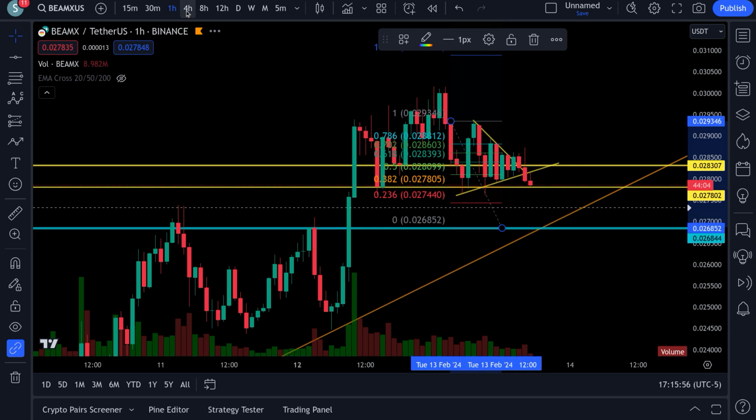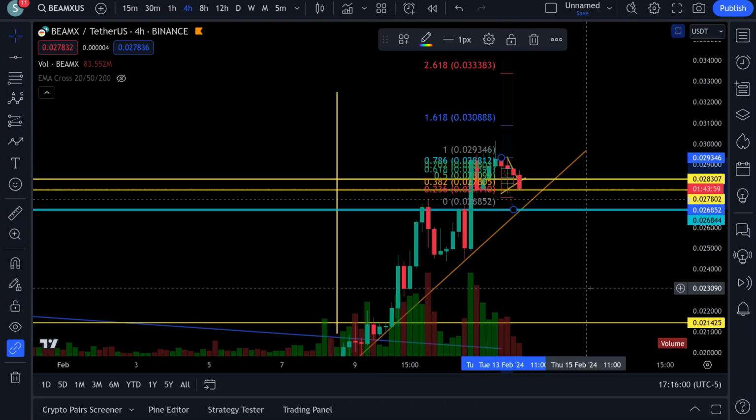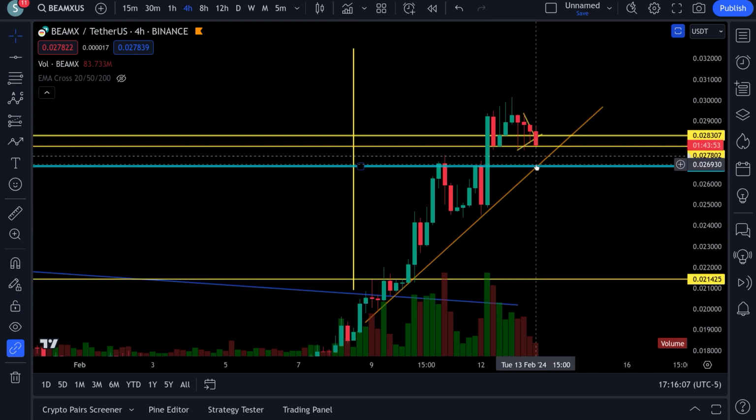If you go out on a 4 hour, look how that lines right up with support right here. So looking for a little bit of a pullback here. We're going to take a look at this chart here. Looks like it will hold trend when it pulls down here. A lot of times you get a break. It broke this resistance right here at this blue line.